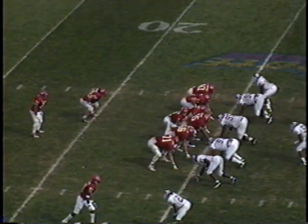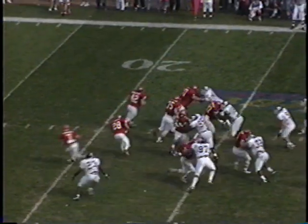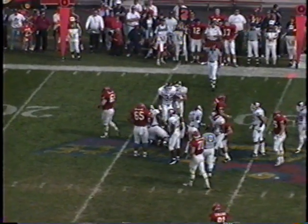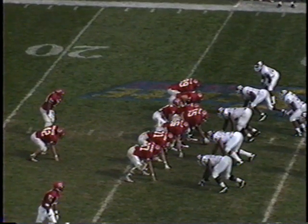They're at the line with a slot to the right. As Doxson calls out signals, and he is handed off to Davis, and Davis will hit the 26, maybe the 27-yard line. There's not a whole lot there. Aggies lead 17-14. Doxson moves in under center.